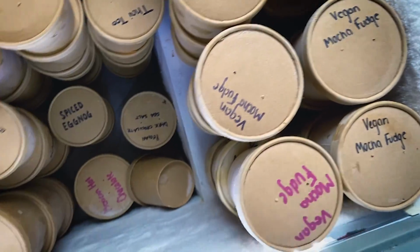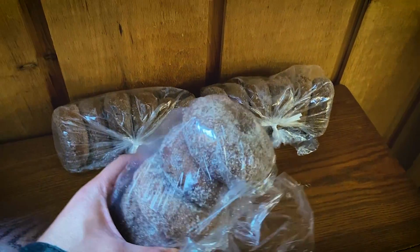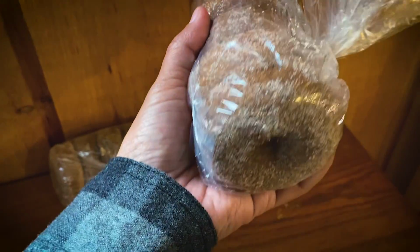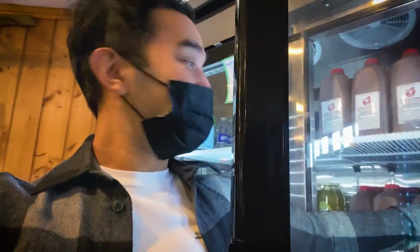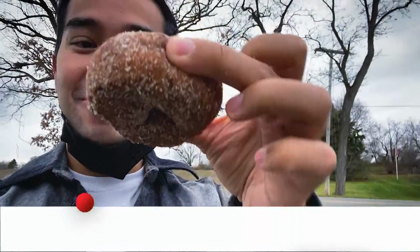Found out they make apple cider donuts here on site, but they also make their apple cider here on site. So I'll probably have to get another one. Keep it at home, store it up. Apple cider, check it out. Try this apple cider. Freshly made.